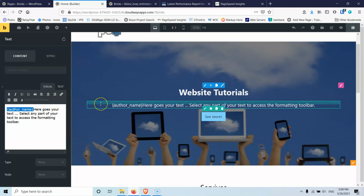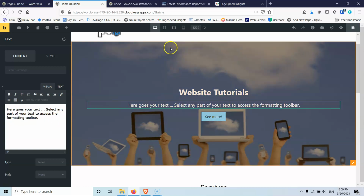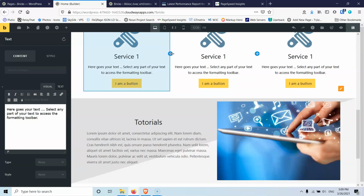You don't have to add another element and then go into the span and add the dynamic data as it is in Oxygen at this moment. I think this is a really great option, how they have done the dynamic data. It also works for images and everywhere else that you want to grab dynamic data. At this moment it's working with ACF, and they say that it's working with Metabox. I haven't tested it, but for sure I'm going to test it in the future.